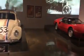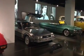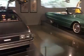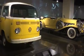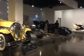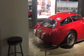Oh, Herbie. These must be star cars, yeah. Back to the Future. Batman collection around the corner. Not sure if it's my car or not, but yeah, I guess so.